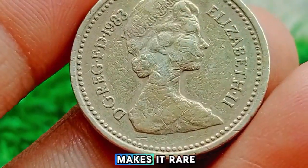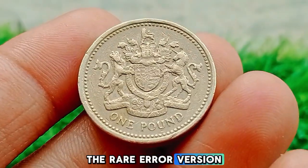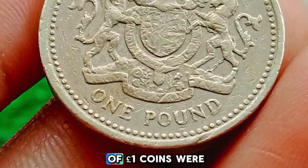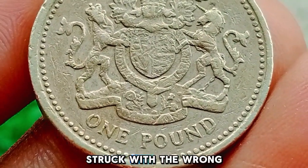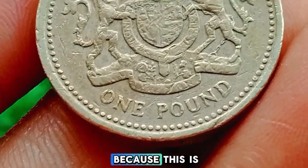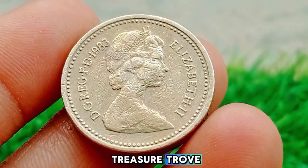But that's not what makes it rare. The rare error version. In 1983, a very small number of £1 coins were accidentally struck with the wrong edge inscription. Now, pay close attention, because this is the kind of detail that separates an ordinary coin from a treasure trove.